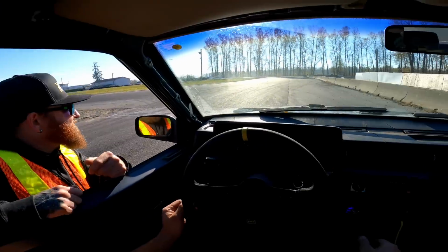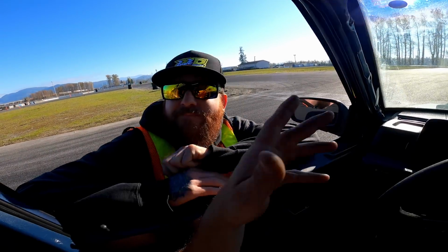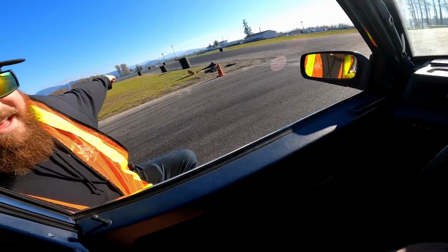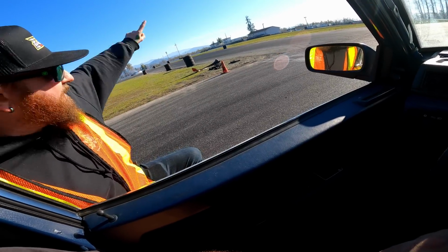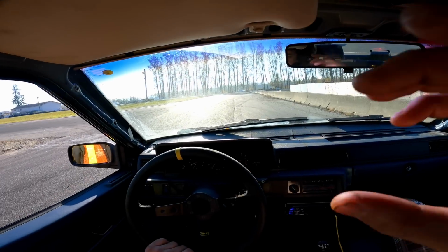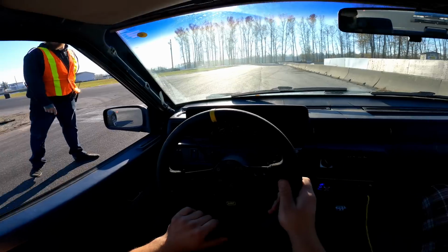What's cracking, big guy? Not much, dude. Right on. Just unlimited layout? Yeah, you wanna keep moving? There's like nobody here, dude. Yeah, I know. That last tire pile right at the end there, you just flip the hairpin and come back and keep going. That's so sick. Yeah. All right, get out of here.